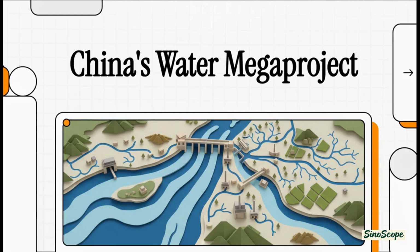Imagine a project so big, so ambitious, that it literally tries to replumb an entire country. Well, that's exactly what China is doing. It's called the South-North Water Transfer Project, and it's a plan to physically move its biggest rivers from one end of the nation to the other. We're not just talking about a dam or a canal here. This is about changing the very geography of the country.